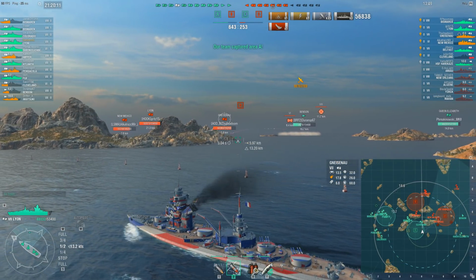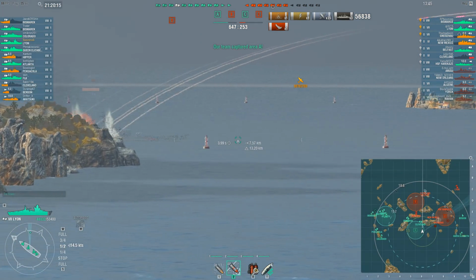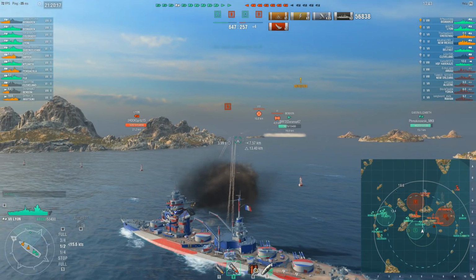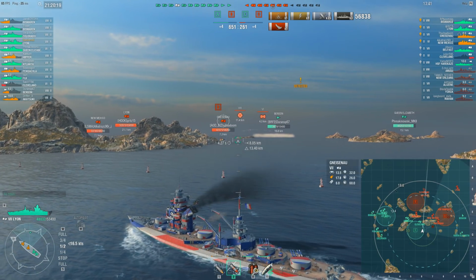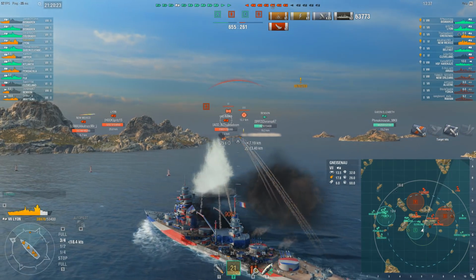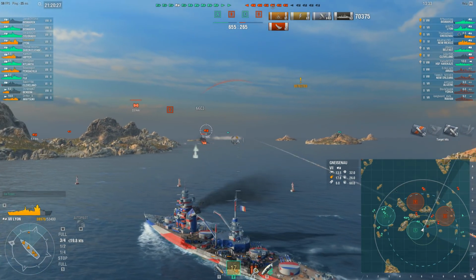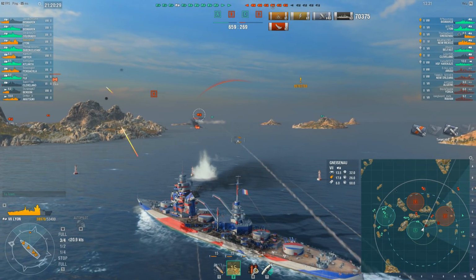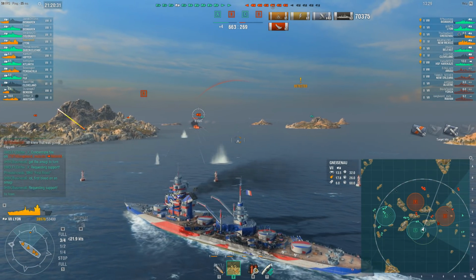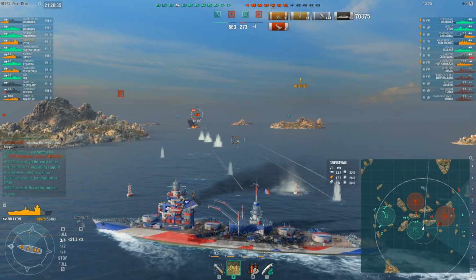Now let's switch gears to the Tier 7 Leone, which is one of the most ridiculous ships in the game. Now it has 343mm shells, and tends to get some pretty good results with those salvos. In this instance, however, as you can see on the minimap, I'm kind of in a bad spot.